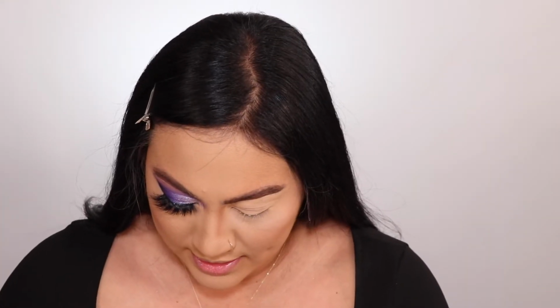I have to set this little pimple, this little guy right here. A little bit right here. Okay, I'll be right back with the powder stuff. Vamos a usar el polvo de Dragun Beauty.